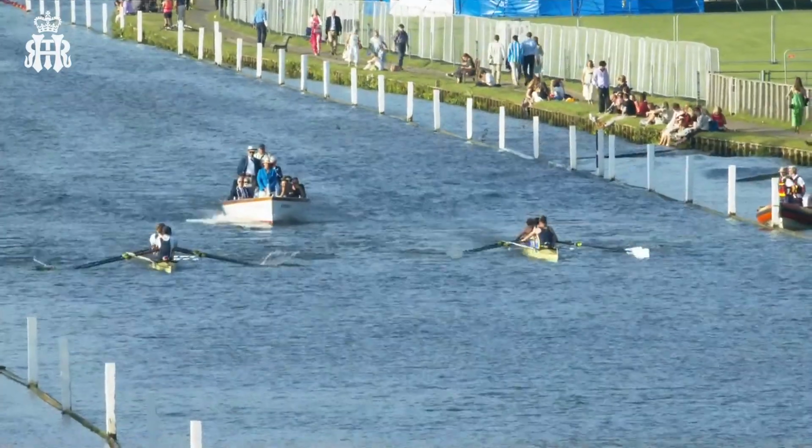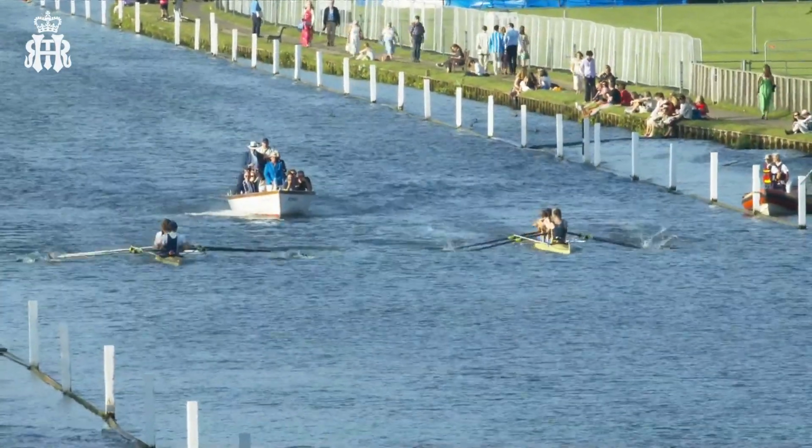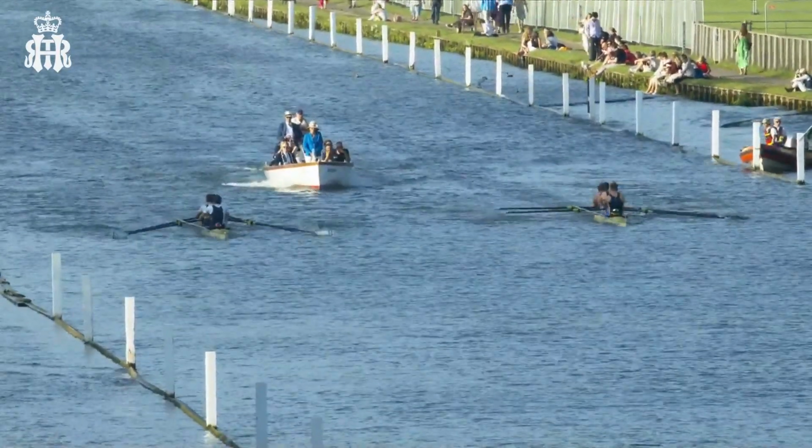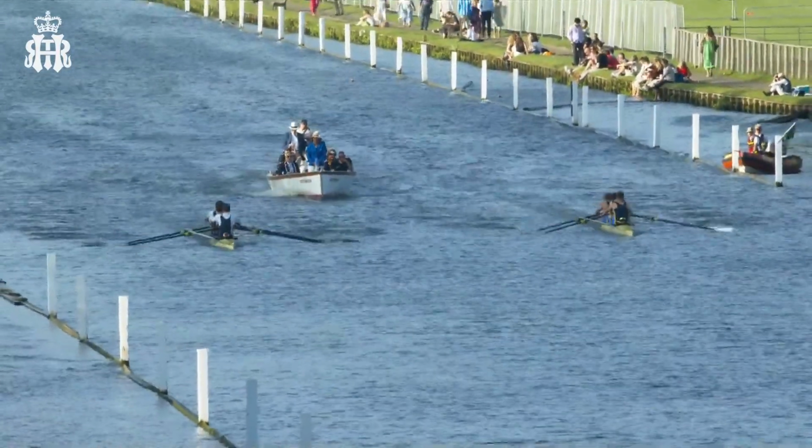After that shock of losing a few seats early on, they've held, and now, as both crews seek to make the transition you're talking about, Cam, that's the question. What's the base speed through the middle of the course for these two?